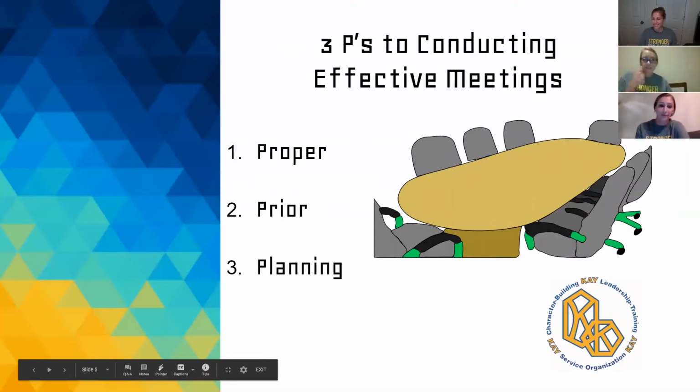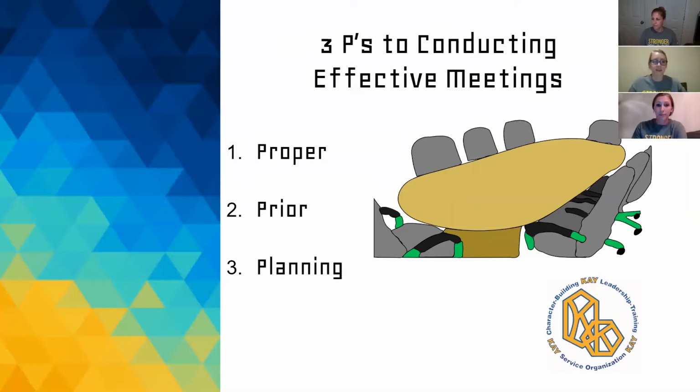So next we're going to talk about the 3 P's to conducting effective meetings. A lot of you have probably heard of this before. The 3 P's are proper, prior, planning. I'm going to try to do my best to go through and explain all those. So proper, another word I think of is just appropriate. And so you want to have prior planning, but in the proper way.